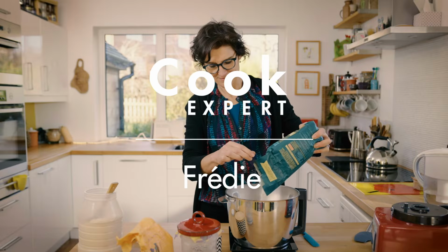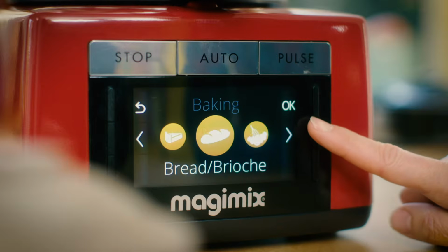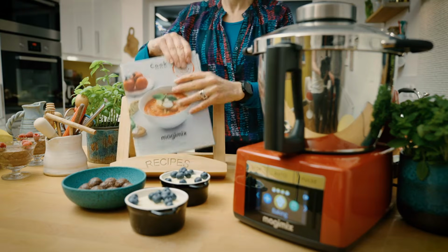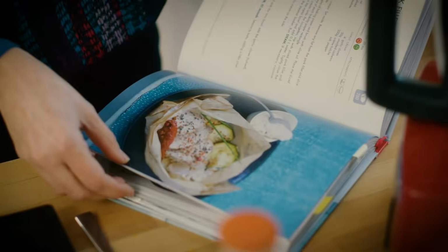I use my Magimix Cook Expert every day. It does things easily, it's sturdy, it's strong, it's built to last. You get a book with over 300 recipes, but what you have as well, which is excellent, is this app.